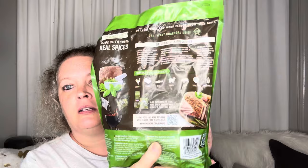So this is in addition to your regular briquettes. You wouldn't just use only this. It says to add it. Pairings and inspiration is chicken, turkey, fish, lamb, pork, shellfish, and vegetables. So I got this one. I got the garlic, onion, paprika, and hickory wood. This one pairs well with chicken, beef, pork, fish, and vegetables.